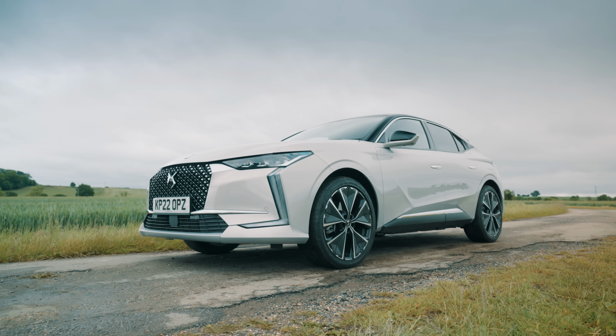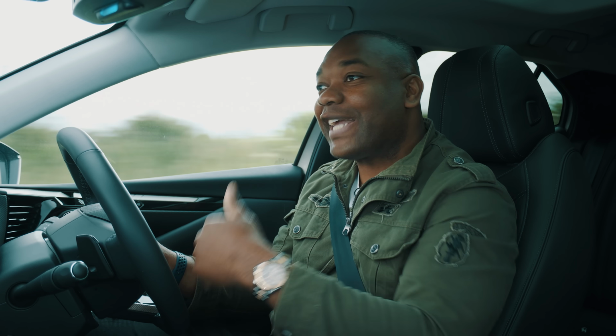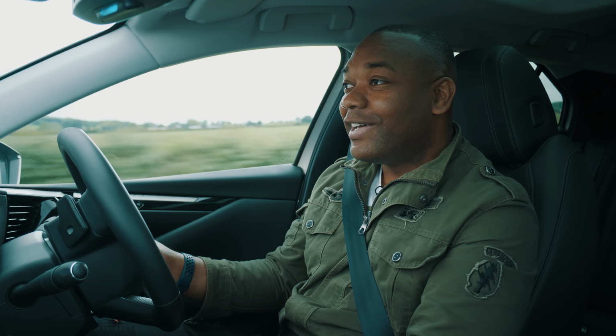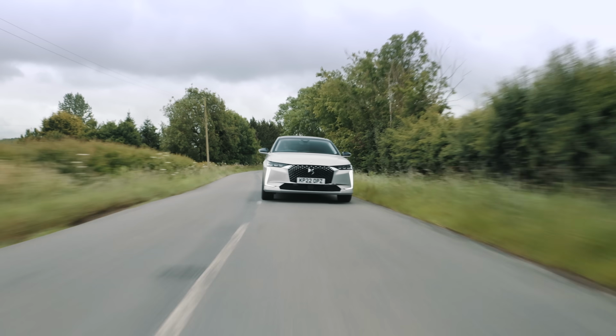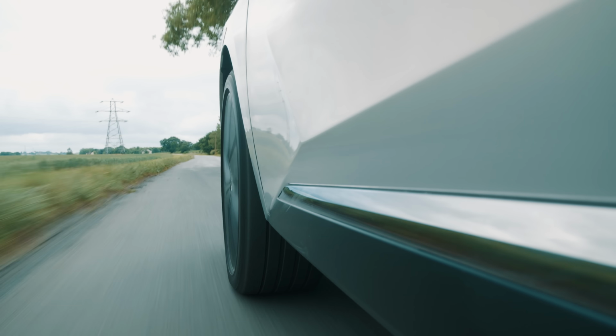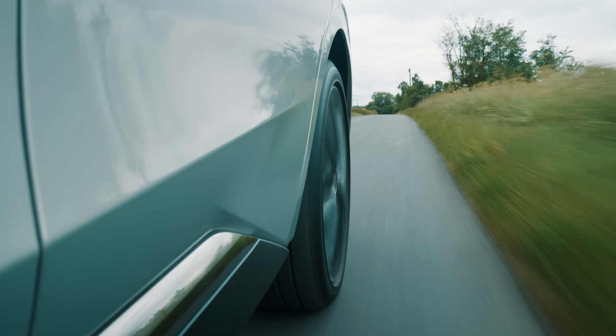Worth bearing in mind. Okay, I was letting off a bit of steam there, but I feel like I kind of have to because the negative points do stand out, especially when the rest of the car is so good and the rest of the DS4 is brilliant. A couple of things I love about it: the suspension, it's really, really smooth. Even when you're driving on rough roads, it seems to iron out the worst of the bumps really, really well. And that means it's just a pleasant car to go for a drive in.